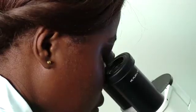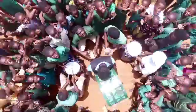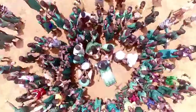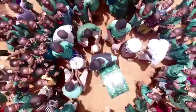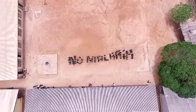In our fascinating journey to understand and mobilize against malaria, perhaps the most enthusiastic support symbolizing the future came from the school children of EP Basic School in Volta region. They created a simple but unique message read beautifully from the skies.